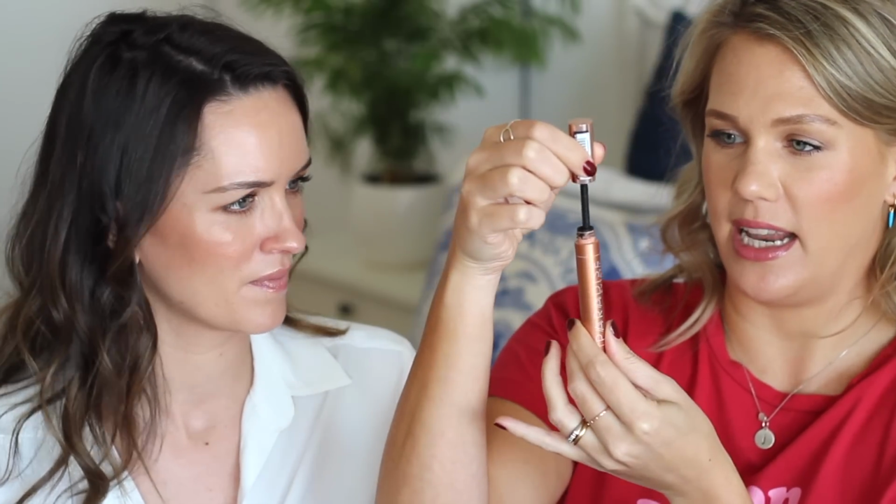The other thing that bothers me is something to do with this lid. The actual mascara collects around the top of the container, which I know for most people isn't a thing, but my makeup is pristine. I don't like things being messy and dirty, and it just irritates me. So every time you put the lid in, a whole lot of stuff squishes around the top, and I just don't like that.